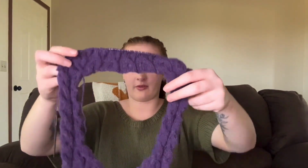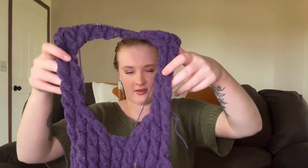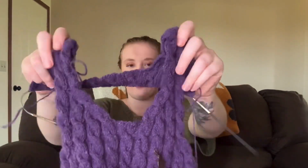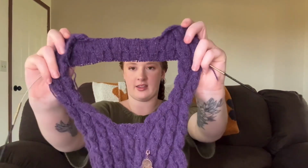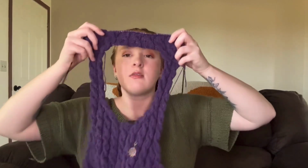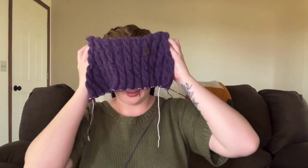I am a little unsure of where the top of the strap is going to hit, so this looks like an extremely wide neckline, and I don't know, because where I picked up stitches it looked like this would be the whole front part. Here, let me try it on. This is gonna look weird, I'm sorry. So from where I picked up stitches, well, I guess it's not that bad, but I'm worried that the neckline's gonna be too wide. I don't know.